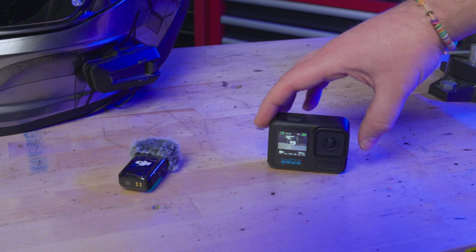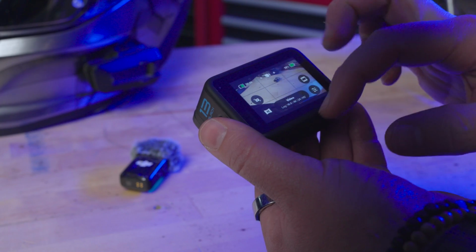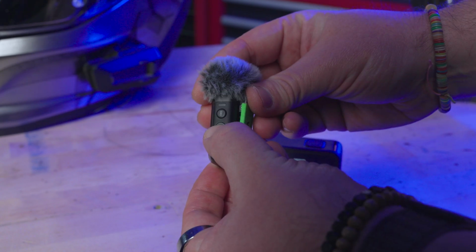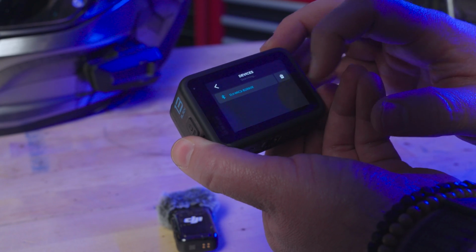Now, when we're talking about the GoPro, it's a little bit different of a story. So one, it's really cool that you can even pair the Mic 2 to the GoPro 13. All you gotta do is go to the Bluetooth settings, put the Mic 2 into Bluetooth pairing mode, and then it will pop up on your GoPro. You can hit it and it will connect.